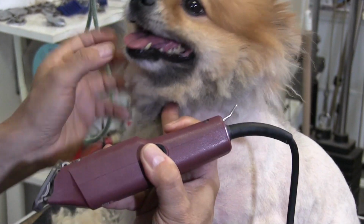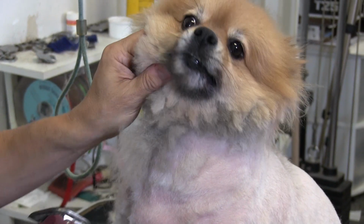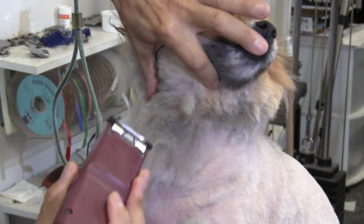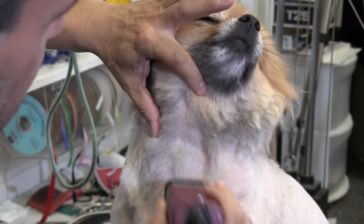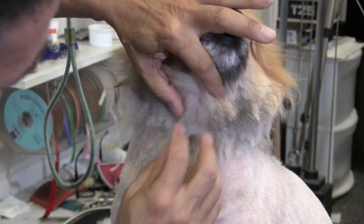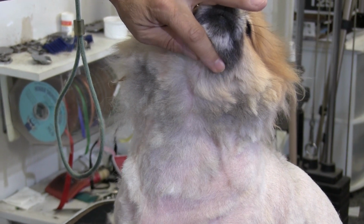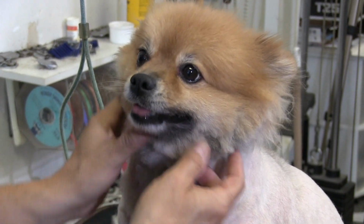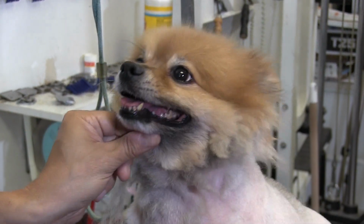So here we got this little Fu Manchu part right here. This is where you've got to be careful. Stop, stop. It's okay, Mama. This is the part where you've got to be real careful. You see this right here? I almost cut her. That right there is a sign that I almost cut her. Look at that. But we didn't. Thank God. Good girl. It's okay.